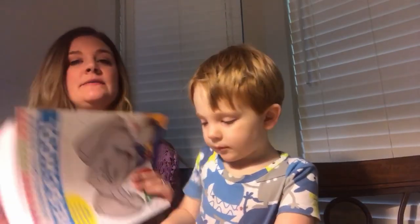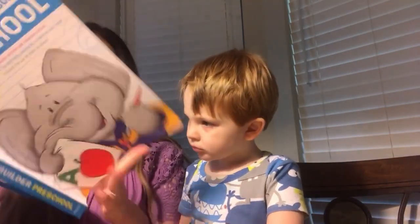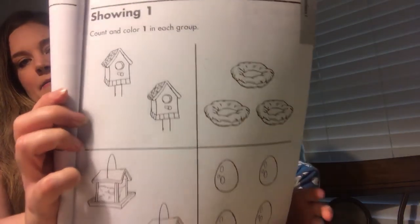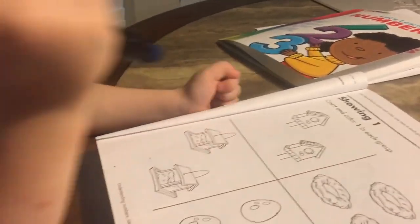Okay, so our next activity is coming out of this book again. And we're going to be doing showing one. Let's see, trying to get focus. And it says, ask the child to count and color one item in each group. In each box, you're going to color one picture.